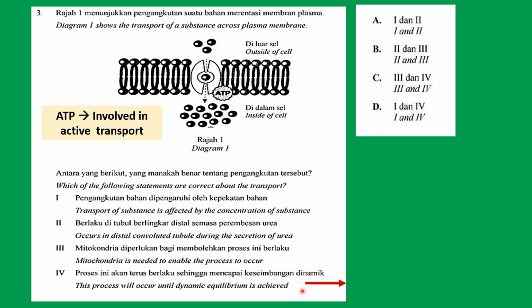Number 4, this process will occur until dynamic equilibrium is achieved. Now this is only true if it is passive transport. Okay, for example, in diffusion of a substance from region of high concentration to low concentration, the process will occur until both regions have the same concentration of the substance. Okay, then dynamic equilibrium is achieved, and then the diffusion will stop. So the answer is number 2 and 3. So answer is B.